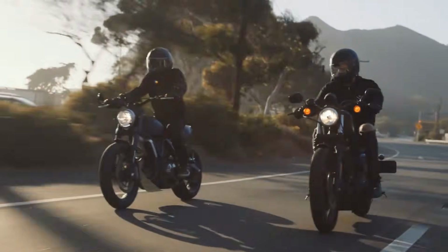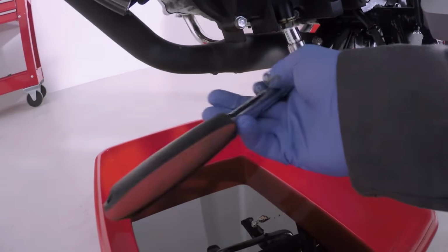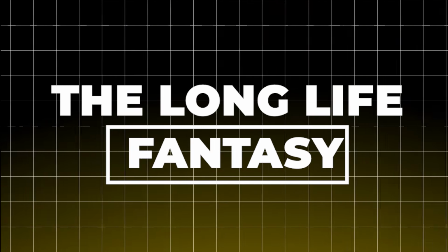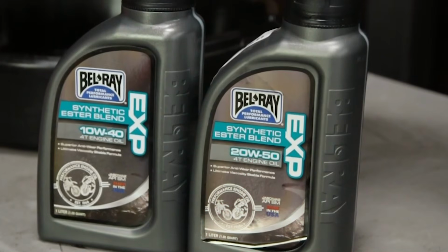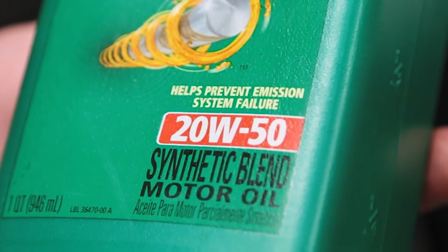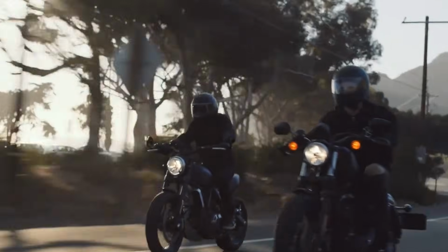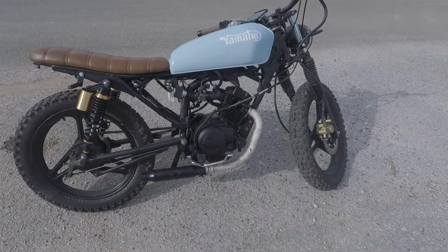Let's talk about the lie, printed right on the front of the bottle, and why it's wearing out engines everywhere. The long life fantasy. Extended drain intervals sound clever. Fewer services, less hassle. Smart technology. That promise only works in engines engineered and tested for truly long drain use. Many motorcycles are not built that way.